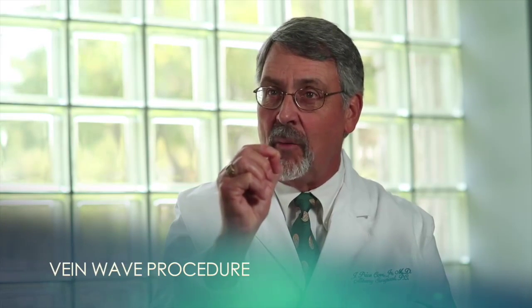You can also use the VeinWave procedure, which is a microwave technology where a little small needle heats up just like a microwave heats up, and you use it for really small spider veins to close them off. And it works very well for veins around the face particularly, and for little what we call matting of veins, M-A-T-T-I-N-G, where you have this little blush of veins on the leg, and the VeinWave works well for that. And then as veins get larger, there's a closure technique that is done with radio frequency.